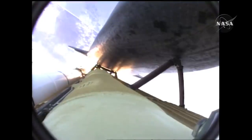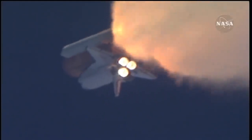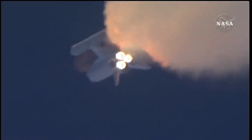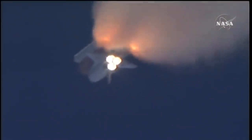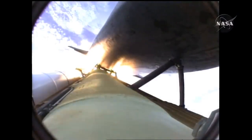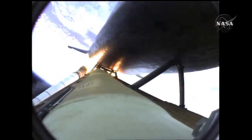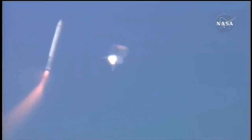1 minute, 30 seconds into the flight, Atlantis 13 miles in altitude, 15 miles downrange, traveling almost 2,000 miles an hour. Three good auxiliary power units, three good fuel cells, three good main engines. One minute, 50 seconds into the flight, 10 seconds away from solid rocket booster separation. Booster officer confirms staging a good solid rocket booster separation.